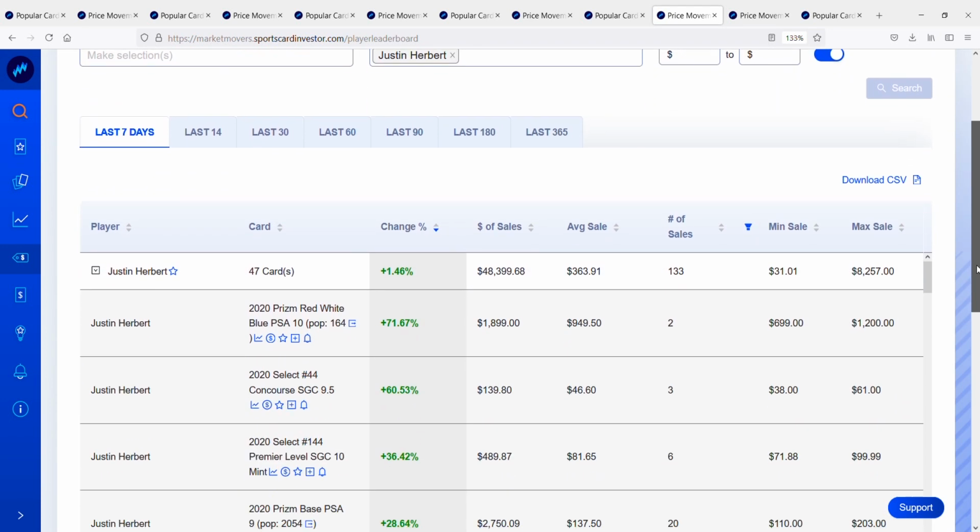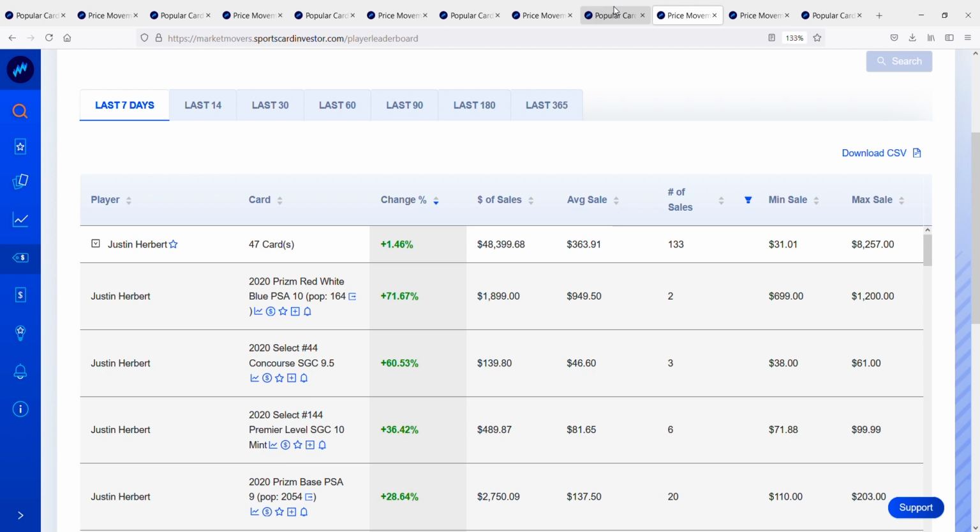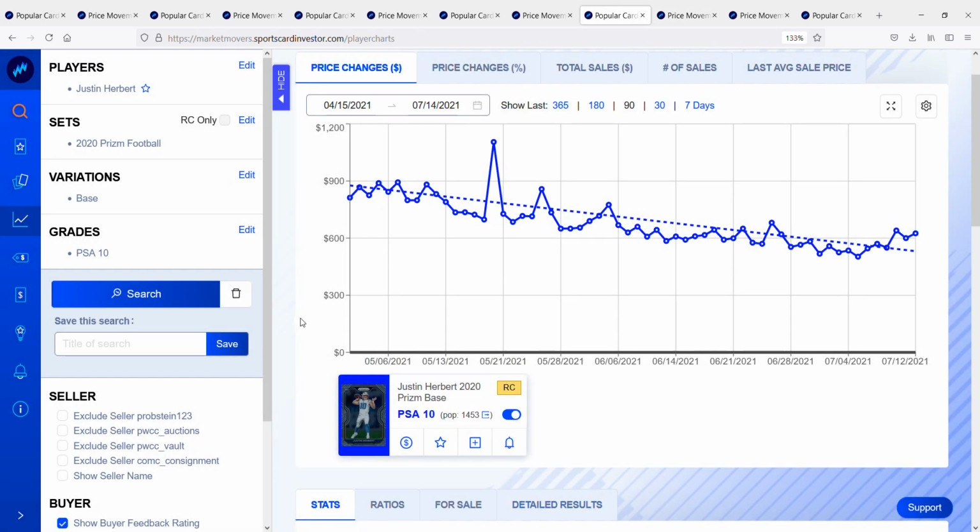So on Justin Herbert, I believe his Prism card is going to remain a semi-low population as right now, there's 1453 of them out there. You got to assume that there's a bunch at PSA, but this card is a tough grade, guys. It's not going to get up to these Zion and Ja levels, not even close. I think it's going to settle around 3,000. Just the quality control of Panini wasn't great this past season, and so these cards, it's really, really tough to find ones in top grading condition.